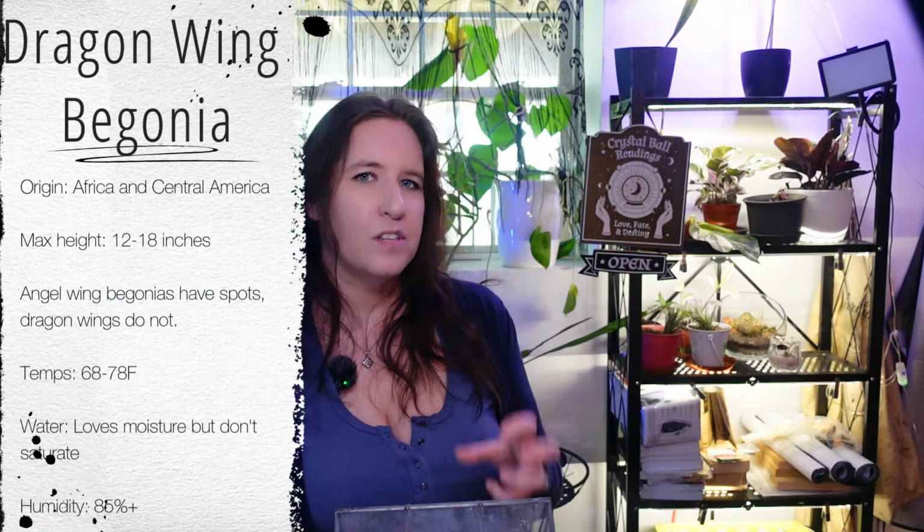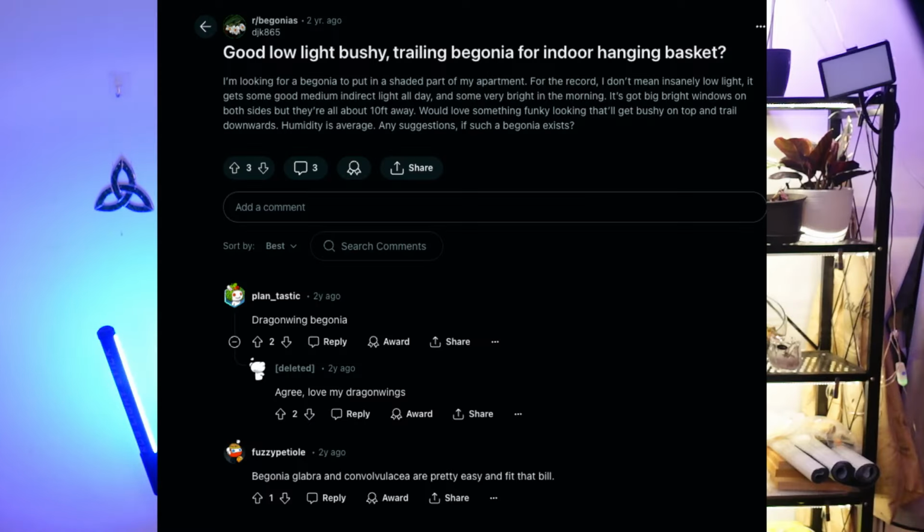They have those thick bamboo-like stems that not only look great, but also make the plant tough enough to handle less than perfect conditions. These plants are easygoing and adapt well to different environments as long as they get enough moisture and warmth. Next is another I don't have, Peacock Moss.